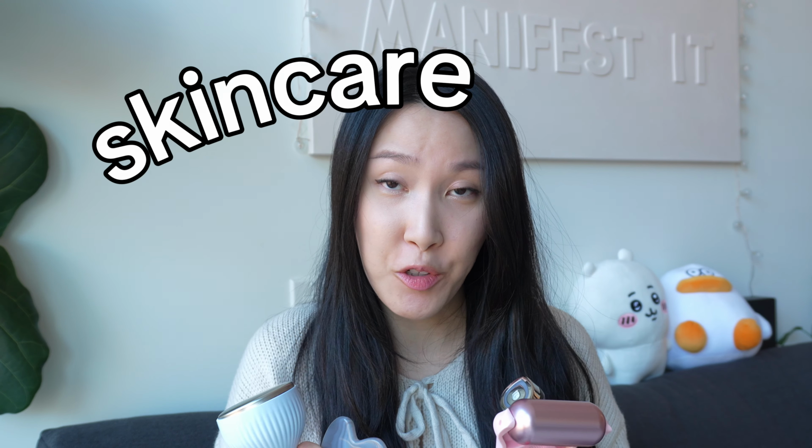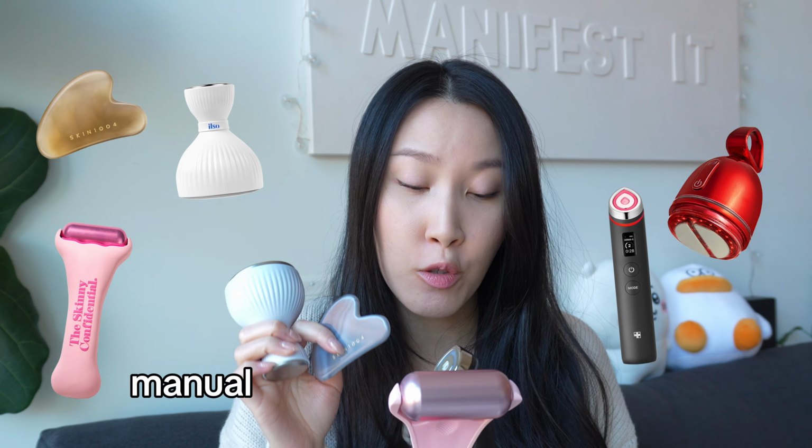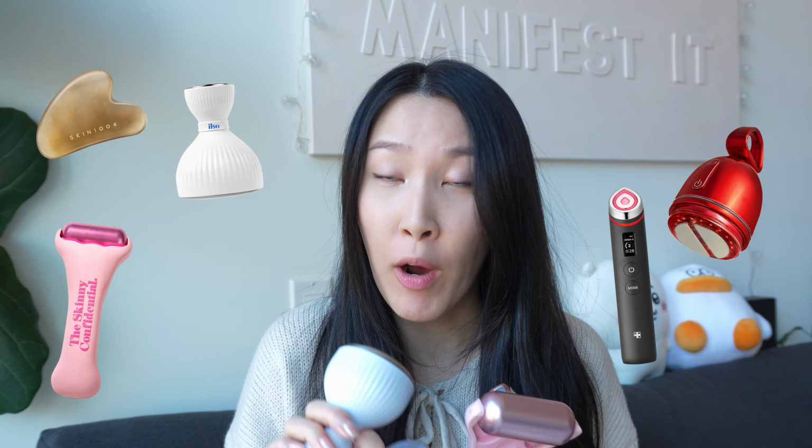Let's talk skincare tools. I have a combination of both manual tools and battery operated tools, and what I think of each, what is the science behind each, do I think you need it? Let's get into it. And by the way, if you don't know me, I'm a beauty product developer, so it's my job to build up beauty products behind the scenes.